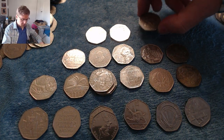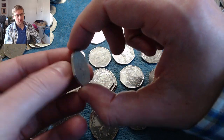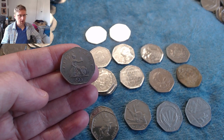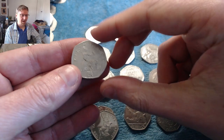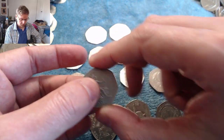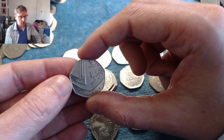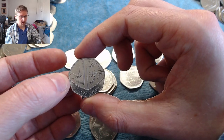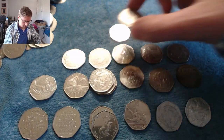So in terms of the Britannias, as we found in the hunt, we've got this 2018 coin. The cat is going mental at me for talking. But there you go. This one is a 2008 Britannia, so that's a low mintage year we will be keeping. We also found, going through the shields, this 2017 Britannia, so that shield. So we will be keeping that one as well as a low mintage year.